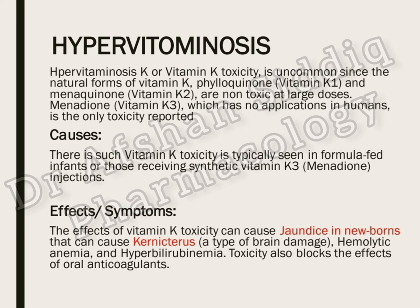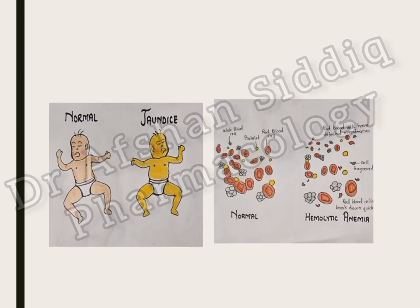So hypervitaminosis is not really a thing, because the natural forms are not stored in the liver for the most part, and they are quickly metabolized and eliminated, as I told you in the beginning, from the feces as well as the bile, and only 20-40% will be retained in the circulation. So toxicity will only arise once it is taken in the synthetic form.